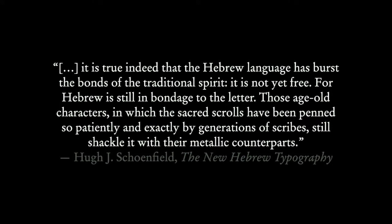And he said, and wrote in the specimen, "It is true indeed that the Hebrew language has burst the bonds of the traditional spirit. It is not yet free. For Hebrew is still in bondage to the letter. Those age-old characters in which the sacred scrolls have been penned so patiently and exactly by generations of scribes still shackle it with their metallic counterparts."